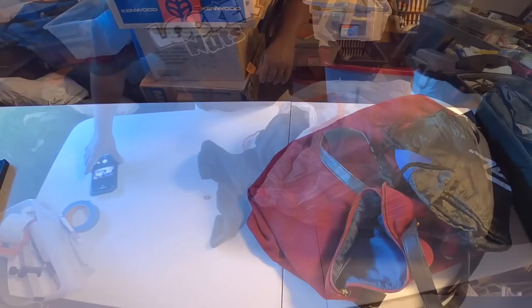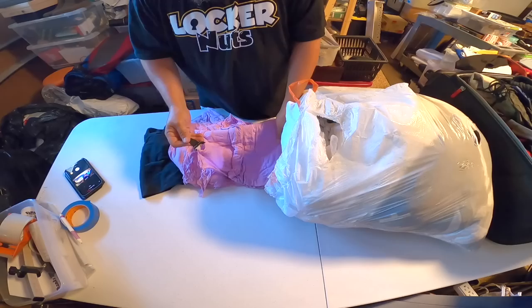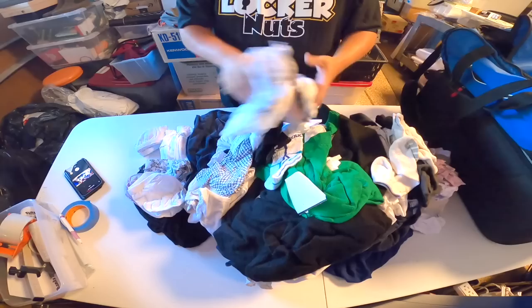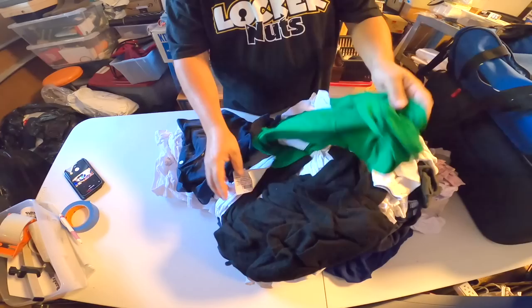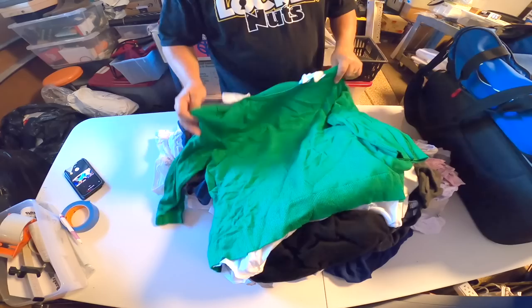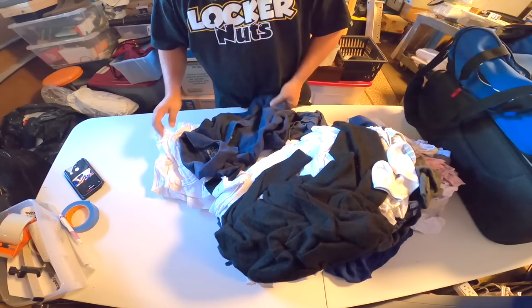Okay, let's check this out. What do we got here? Banana Republic. That's a little bit nicer. Oh boy, a lot of socks. Socks and chonies, socks and chonies. Cable and Gauge? I don't know that brand. Got some snags, dang. A lot of snags. That's the first damaged piece of clothes I've found. Everything else is so nice because they barely wore their stuff. They just buy new stuff.